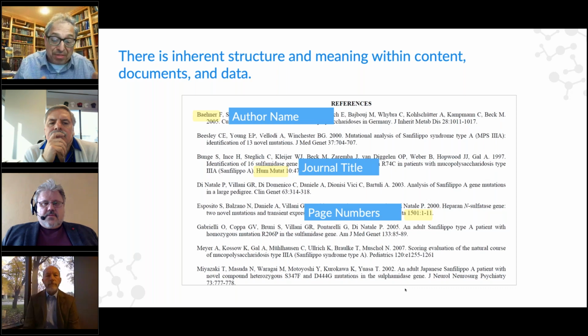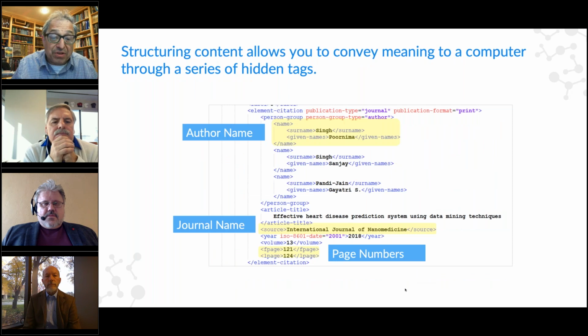But when we start dealing with international names and journal titles that always look like titles and abbreviations and things like that, it's not so obvious. So tagging that information in advance and putting that structure in allows things to be done.